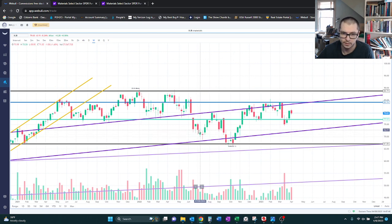73, that brings us up to this bottom. And then 77, that seems to be a more consistent bottom, hitting it once, twice. We can count that as a third. Maybe this is a fourth. Here's 5, and now ultimately 6.